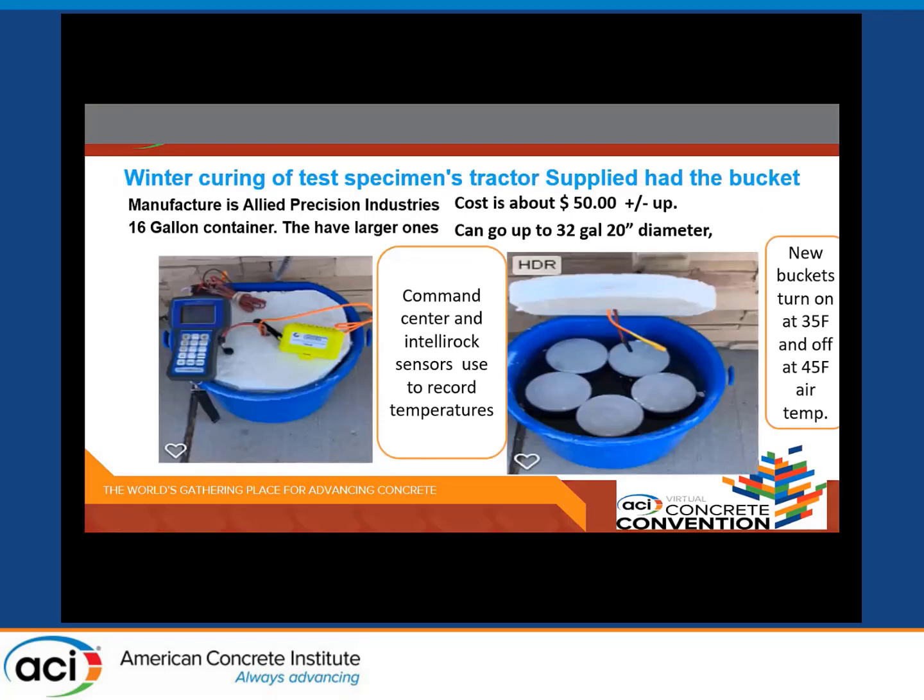And this method of curing the cylinders is with the local Tractor Supply store. This is who manufactures them. It's about $50, and they can have a 32-inch container that keeps the water for the animals from freezing. Their new buckets turn on from 35 to 45 degrees. So I'm going to have to look at this in the future to see about the temperature with these buckets for your animals. Next slide.